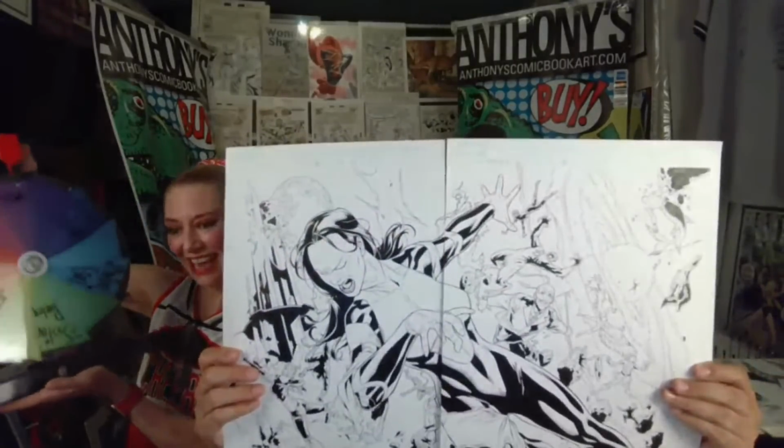What are they getting if they win this time? I don't think $100. $100 gift certificate from my eBay store, Anthony's Comic Book Art Online. And Michael, you have won. Oh, congratulations, Michael Wygant. Congratulations, Michael. All right. Got the big piece of the night and a $100 gift certificate to Anthony's eBay store.